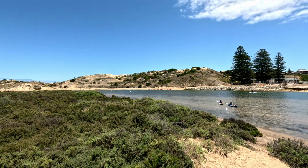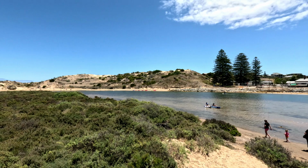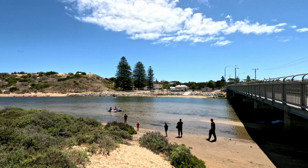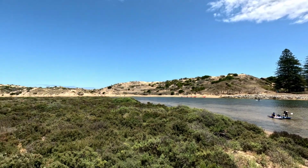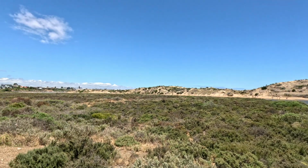If you're into your water sports, Port Noarlunga is a very good spot for that. It's a great place for kayaks, stand-up paddleboards, or just to teach the kids how to fish. The Onkaparinga River runs through this area, runs around and meets up with the ocean just in the distance past those hills.